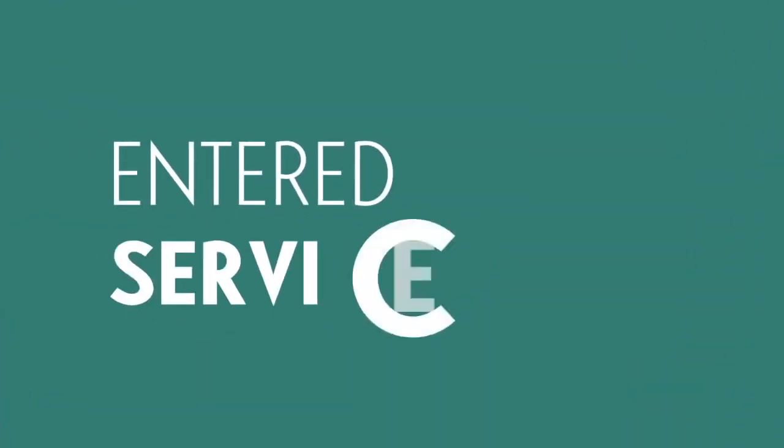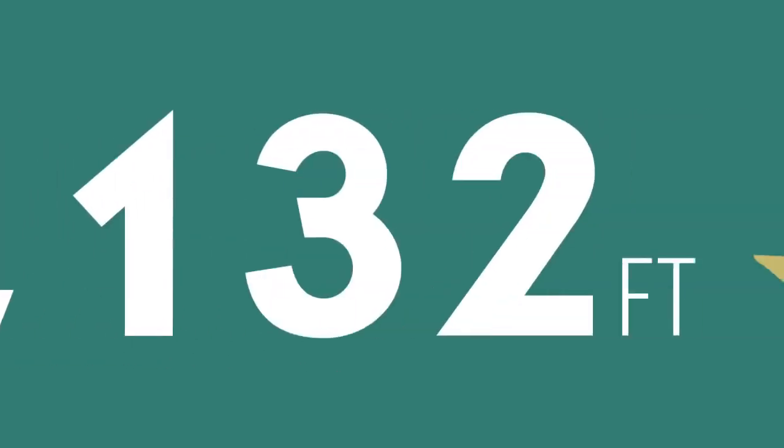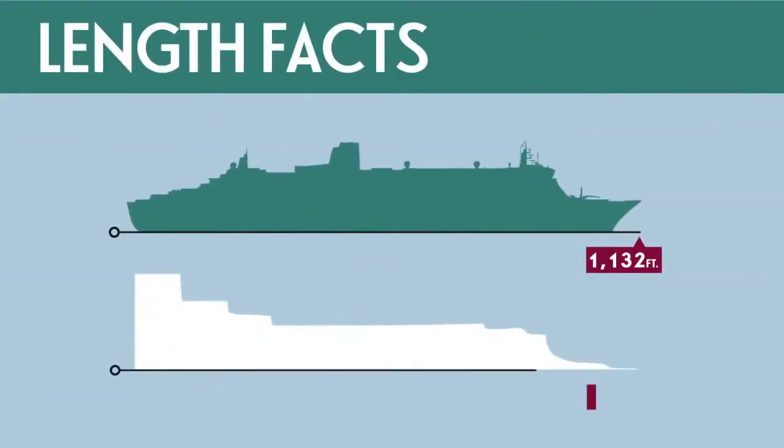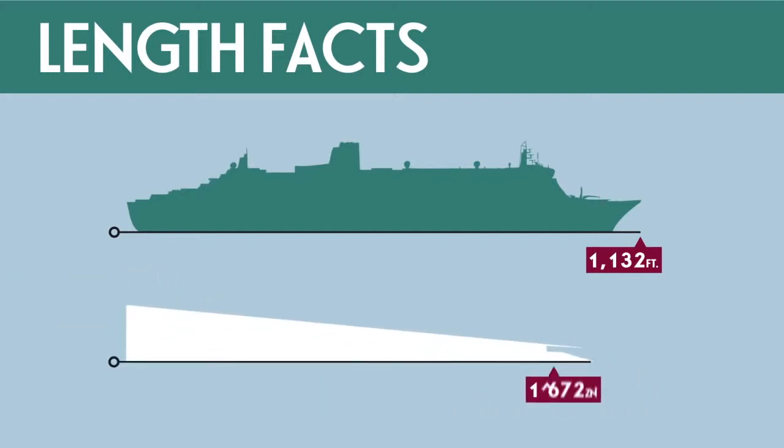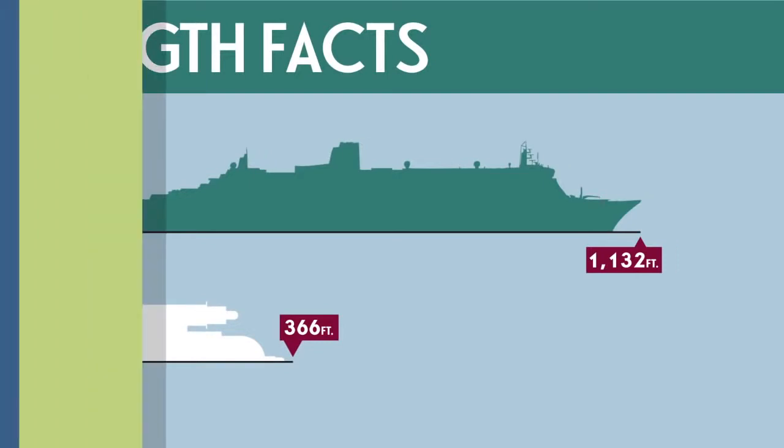Queen Mary II entered service in early 2004 and at 1,132 feet in length, if stood on her stern, she'd be almost the same height as the Empire State Building, taller than the Shard, and over 3 times the height of St. Paul's Cathedral.